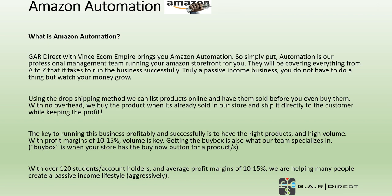This is how you get all the sales, right? You want the first sale when they land on a product. You want to be the seller. You want your name there, right? So this is what the team specializes in. That's what's key. You have buy boxes for products, and you're winning all day. And that's what we like to do. Win. That's what we do.